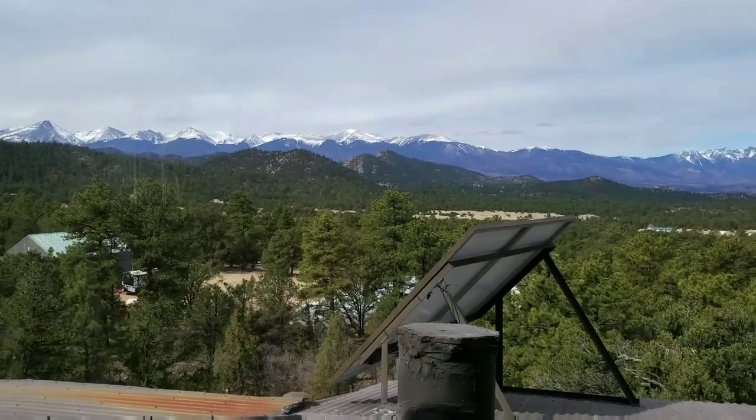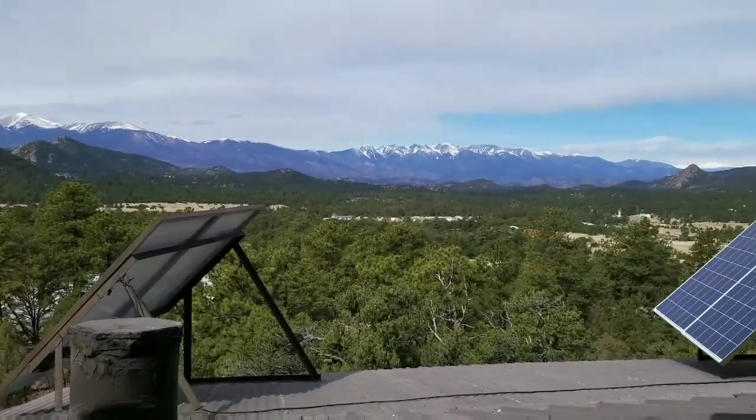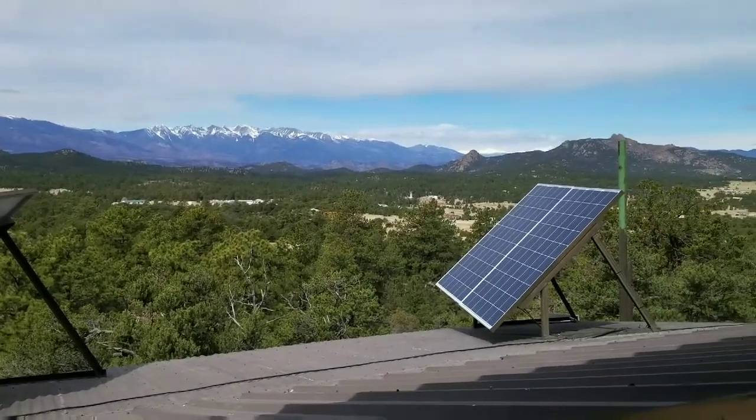And by being on the side of the mountain, you get these beautiful views that I'm going to lose out on.